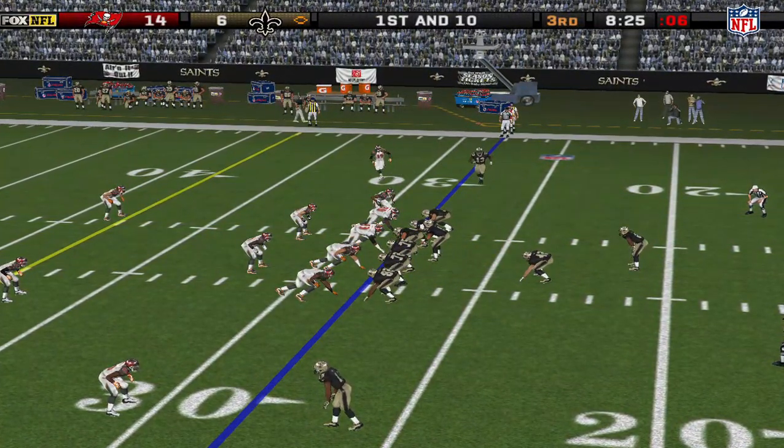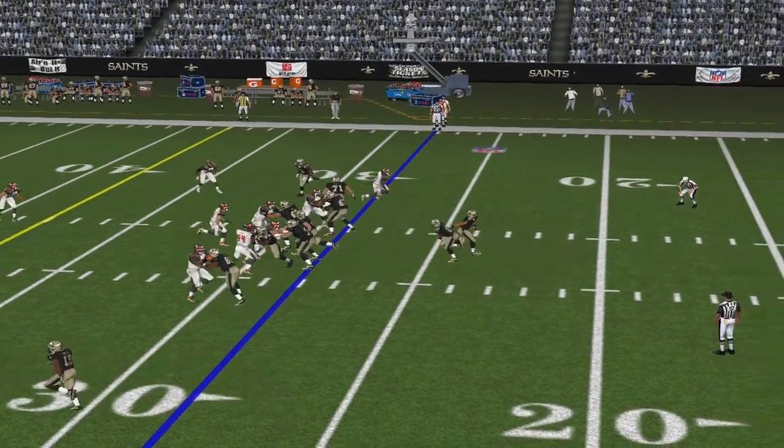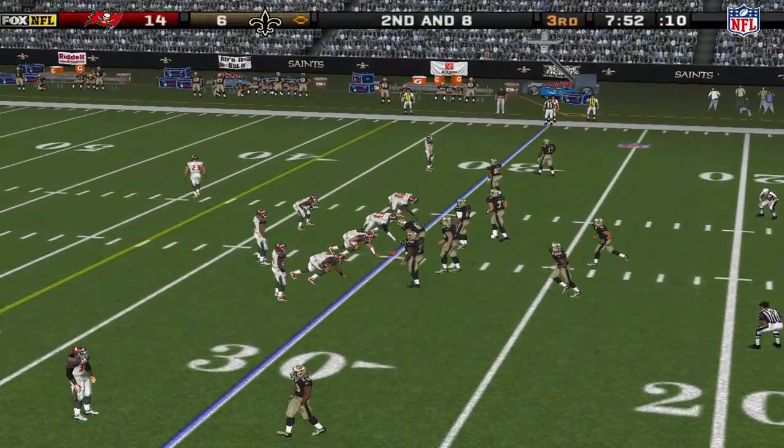The Buccaneers come out in a 4-3. Breeze sends a man in motion. Hand off to the tailback. This one will be spotted at the 30-yard line. He wraps him up and now has 4 tackles.